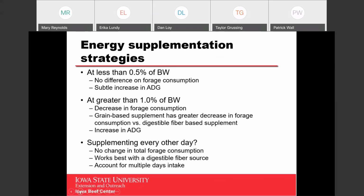When you look at energy supplementation strategies, if it's less than 0.5% body weight, you're really not going to influence forage consumption at all. Remember Erika's earlier slide: a pound of supplement does not mean a pound decreased intake of pasture for that animal. So less than 0.5% body weight, you're not going to make a difference to your forage consumption, but you will be increasing your average daily gain a little bit by increasing the energy in your diet. If you're supplementing at greater than 1% of body weight, you should start seeing a decrease in forage consumption.